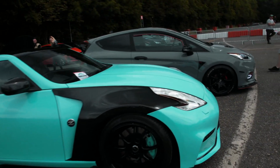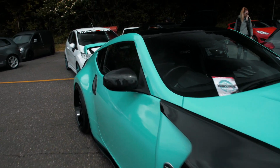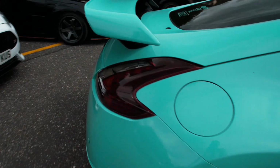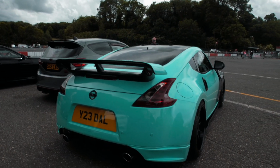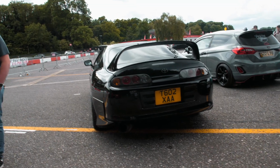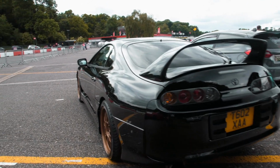This is a strong color. I love the carbon wing. This is what everyone should do if they have a 350 or 370, because I'm not a fan of the plasticky ones, the silver. Look at this guy, just right at the end. This is pretty clean. Just simple. The thing with Supras is you don't really need to do anything to them. They already look sick.